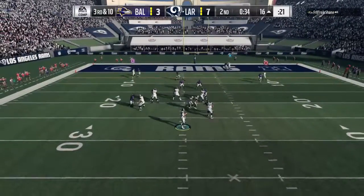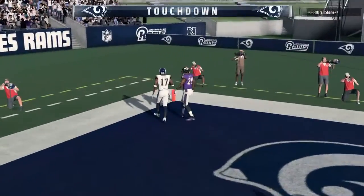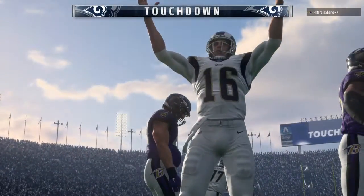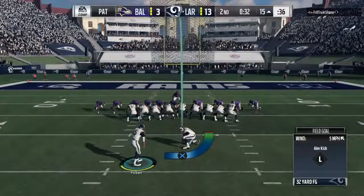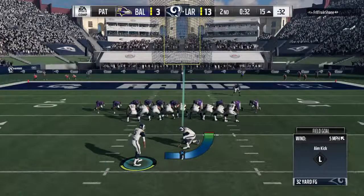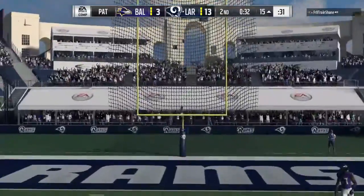Throwing on third, Goff. And this is caught. He's got it. Touchdown, L.A. Robert Woods, a 16-yard touchdown. And the Rams add on to their lead. And that'll give them a 2-score lead here, but I'm looking ahead.